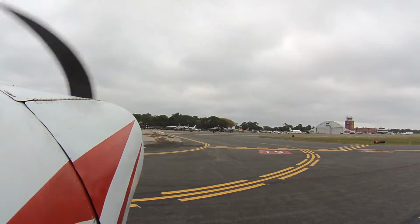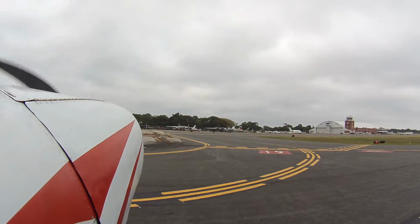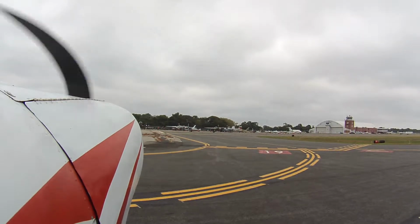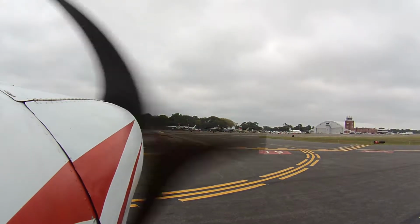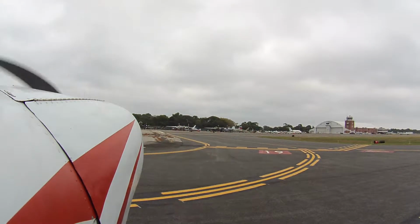Trim for takeoff. This is your trim wheel. It's a little bit hard to get used to, but how do you tell when it's neutral? Zero is here. You see that mark here? Oh, the little white mark? Yeah, that's zero right there.